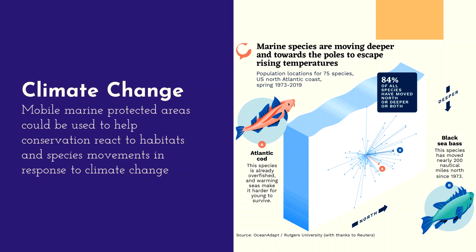Mobile protected areas will also be a useful tool in the conservation fight against climate change, as it will allow for protected areas to move with habitats as they migrate in response to climate change. As species and habitats shift across space and time, mobile marine protected areas could be used to protect dynamic ocean habitats critical for ecosystem function, such as fronts, currents, or eddies, or to protect individual species or groups of species.